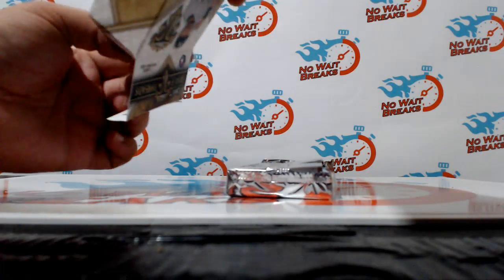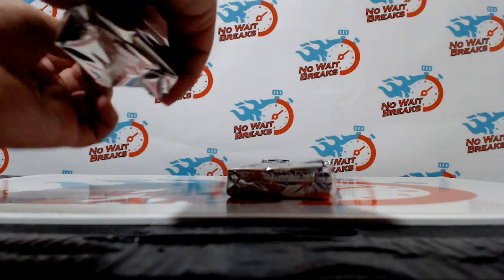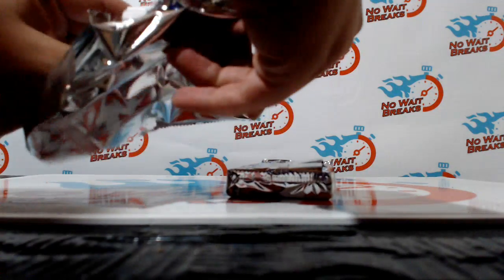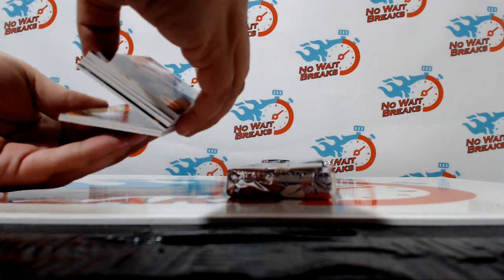See, and I'm wondering if that Benintendi is a 1-of-1 or not. Because that Benintendi very well may be the 1-of-1. I'm not sure. I'm going to have to look it up when we're done.